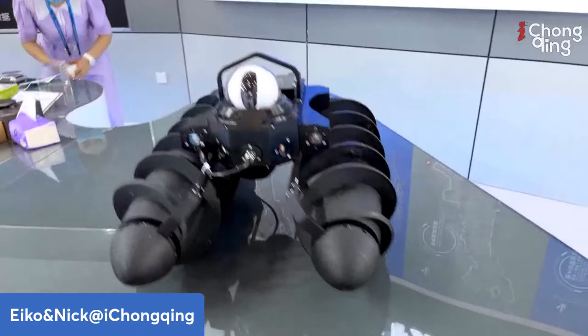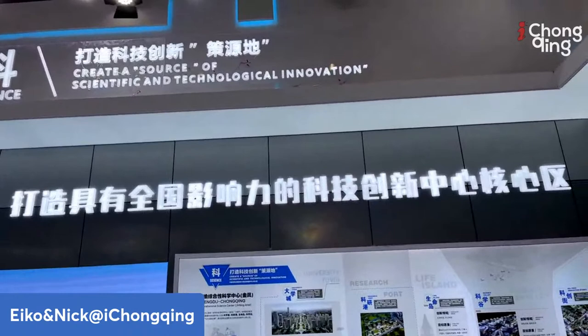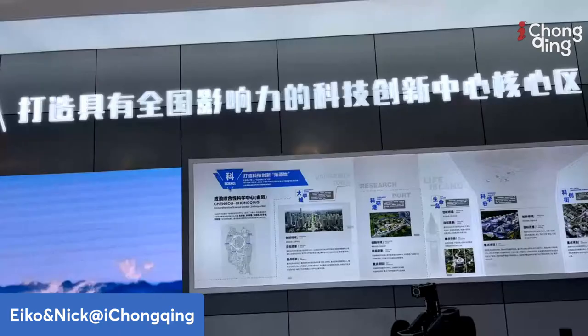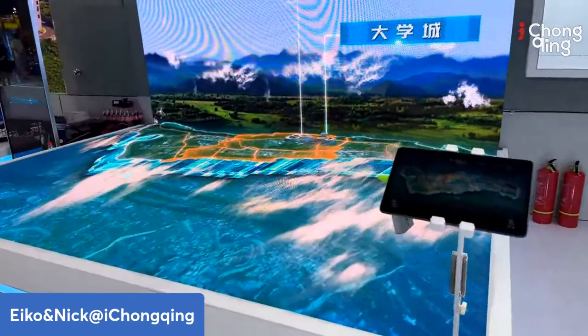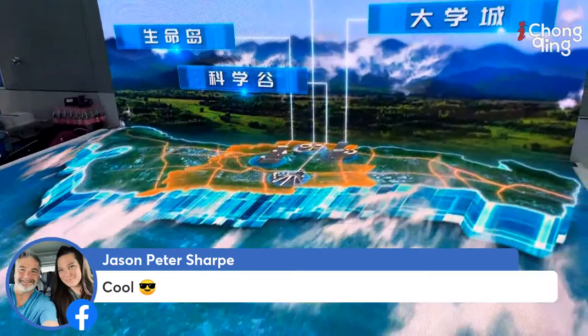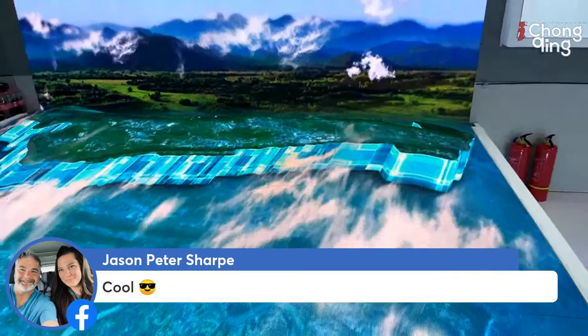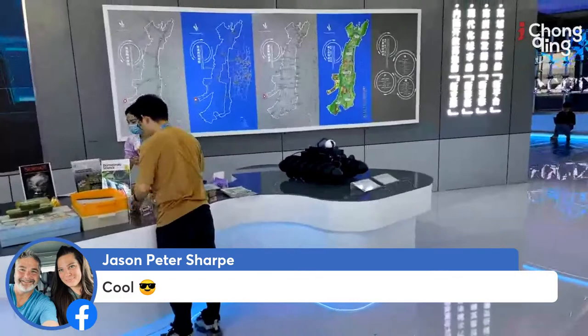They have their slogan there, like create a source of scientific and technological innovation. So in this area, they have really advanced technology research achievements, but some of them are waiting for investors to apply them into industry. Yeah, so they are basically showing the research and technology achievements to attract investors, attract new money into this business and help the city grow better. This is for the technological agriculture business.